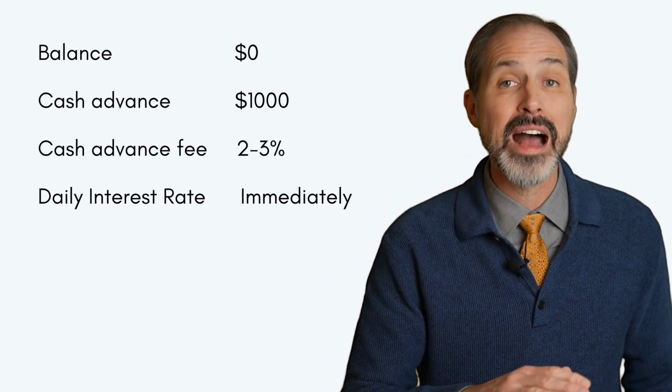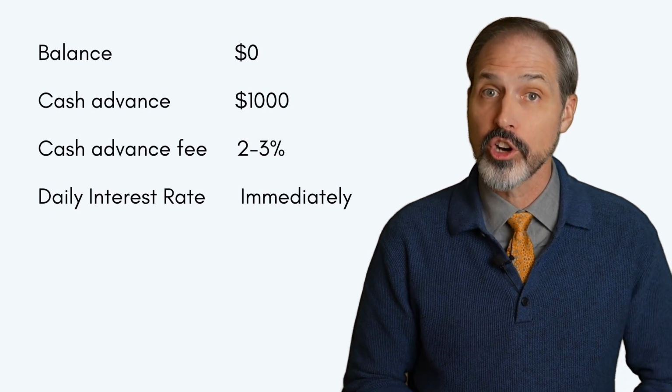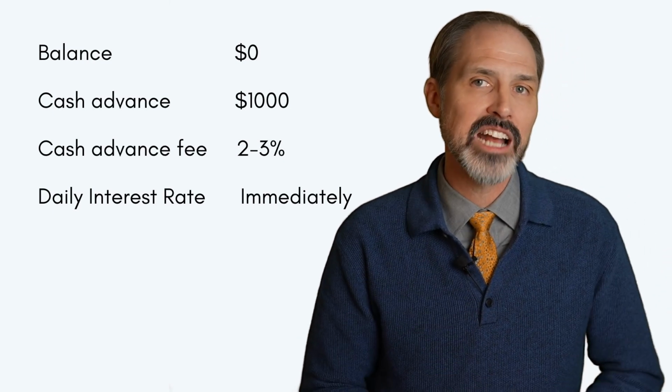Until you pay off the balance in full, all of your charges will be charged at the higher cash advance interest rate. I know of at least one credit card that will increase your interest rate if you are ever late on a payment.